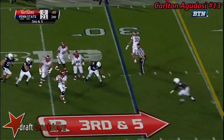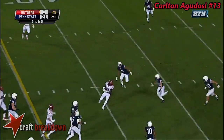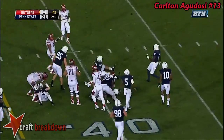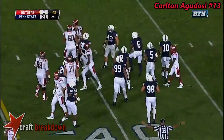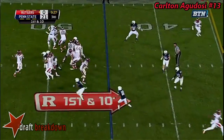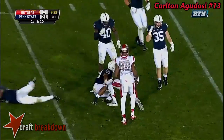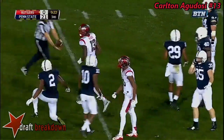Laviano has room if he wants to run. Little stiff arm, and now throws back across and gets the first down. Dangerous to Agudosi, but he moves the chain. Just take what they give him. Play action over the middle. Perfect. Good catch, and down inside the 30 is Agudosi to the 28-yard line.